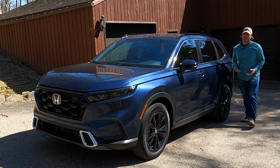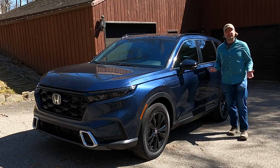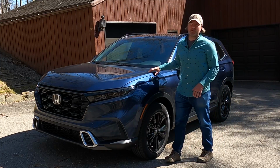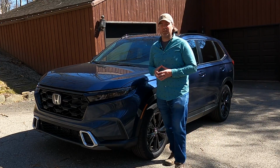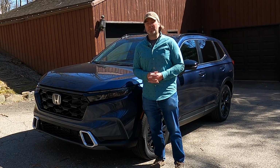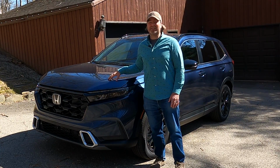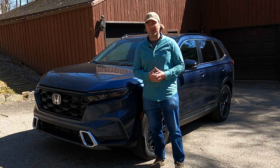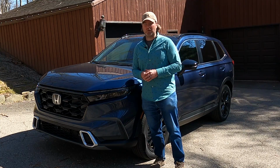The growth trend at Honda, and indeed the automotive industry, continues with the 2023 Honda CR-V. Not only is it noticeably bigger than the outgoing model, this is also closer in size to a Toyota Venza than its close competitor, the Toyota RAV4. Let's take a closer look.